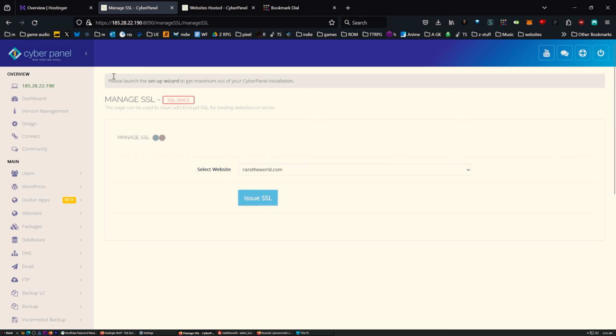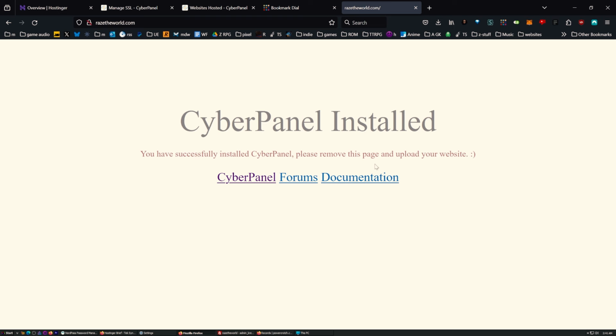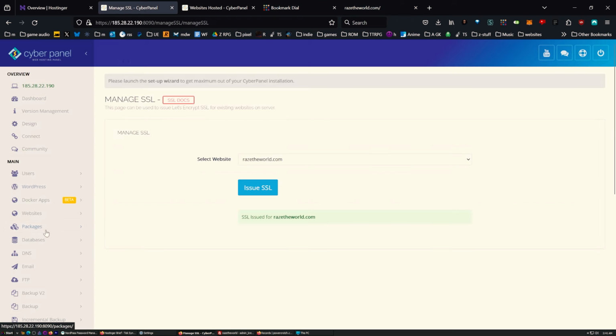Now if this fails, that means your DNS is not working, so you need to make sure that this IP address is pointed to this domain. All right, so now if we just go over to our website, we're going to see an empty page. There it is, just CyberPanel. Now I can remove this, it's just an index. So do you want to see where that is? Let's take a look at FTP.